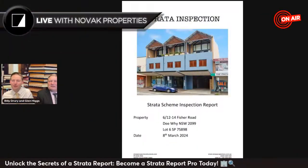Well, glad you asked, Glenn. We've actually got an example for you tonight of what a Strata report looks like. We'll get to that in just a moment. But a Strata report is pretty much the most useful tool a purchaser can have at the pointy end of a negotiation to get to the bottom of the overall building health of the building, really. It talks about the financials, the previous approved works, and any upcoming work. I suppose it just gives you a summary of everything.